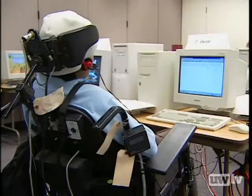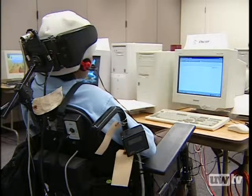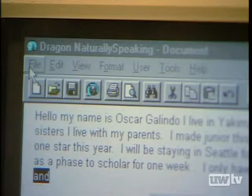Other people may choose a voice-activated system to replace the keyboard. I use a program that helps me type. Whatever I say, it types. I talk into the microphone and it types it out on the computer screen. It makes me feel a lot more independent and I don't have to rely on somebody for so much, and that I can do it myself.